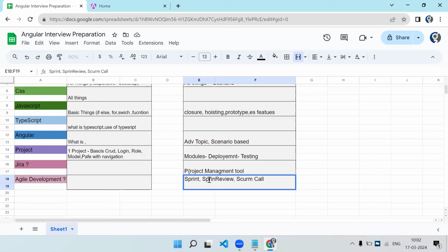In the interview, when it comes to Jira and Agile development, they will ask you, does the client appear in your scrum call? Meaning, is the client also present in your scrum call? So again, this is tricky. If you know the client is present in your scrum call, you can simply say yes. If you don't know whether the client is present or not, you can simply say no. Okay. So scrum call, sprint review, and there is also the sprint planning meeting.